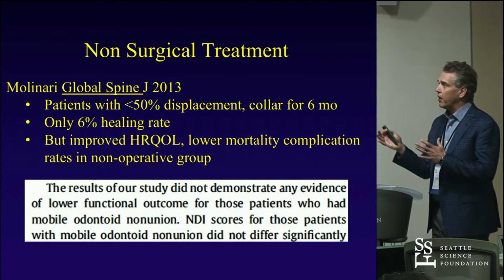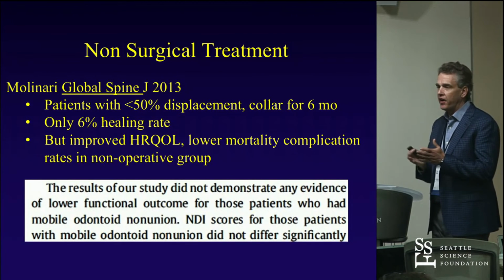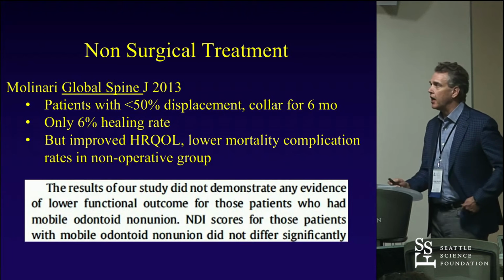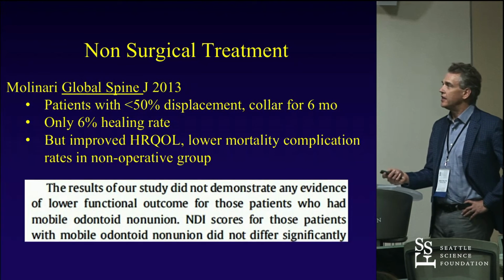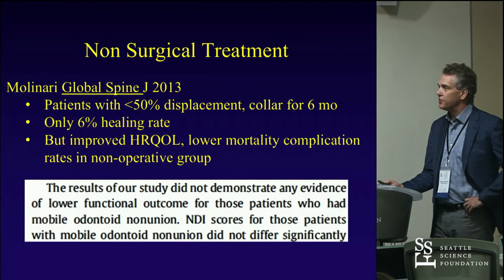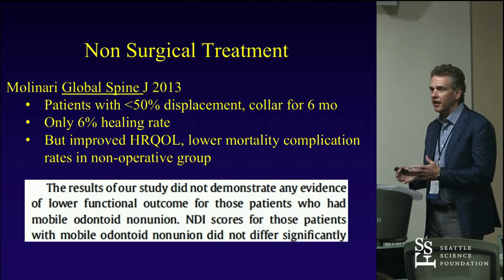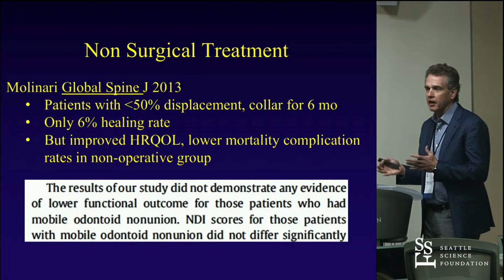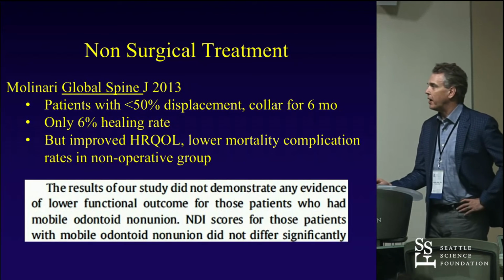Now, this is Bob Molinari, who published this in Global Spine Journal, and he said if you had less than a 5 millimeter displacement of your dens, I'm going to put you in a collar for 6 months. He found only a 6% healing rate, but these patients actually had pretty good health-related quality of life measures and a lower mortality and complication rate in this non-operative group than in those operative patients. His conclusion was that the results of his study did not demonstrate any evidence for a lower functional outcome in patients who had a mobile odontoid non-union, suggesting again that maybe it's not benign neglect to manage somebody in a collar, particularly your ultra-elderly, if you will, in this population.